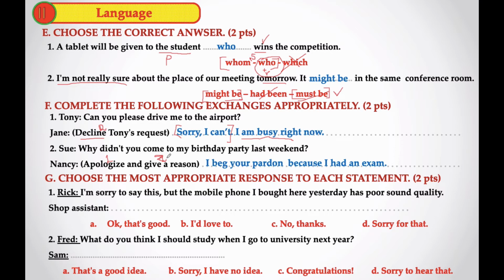I'm sorry to say this, but the mobile phone I bought here yesterday has poor sound quality. Shop assistant. Here is a talk about a person whose name is Rick. The person who is going to talk is going to make an explanation based on the first one, which is a complaint about bad quality of the sound that exists in this mobile phone. Alright? So the answer here must be an apology, because the first one, okay, that's good.